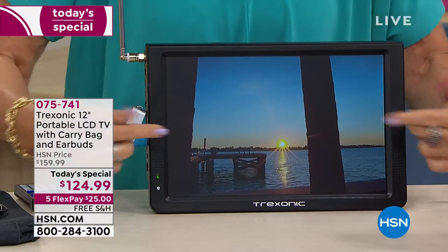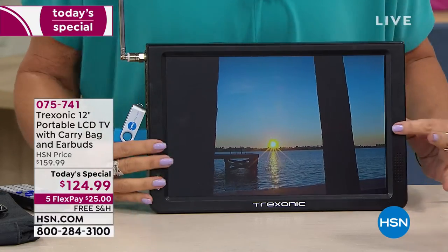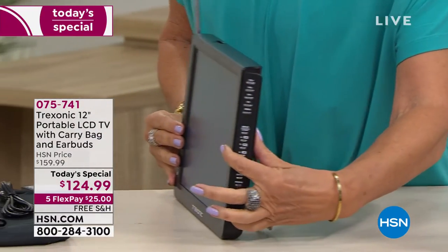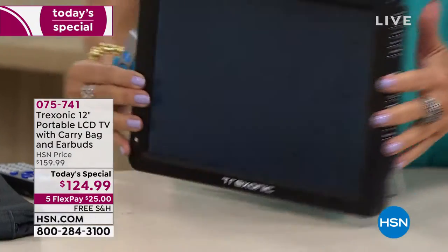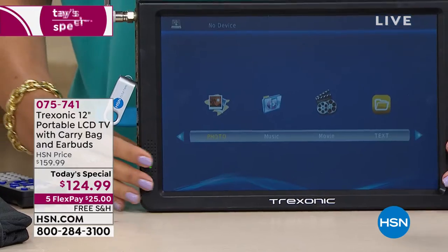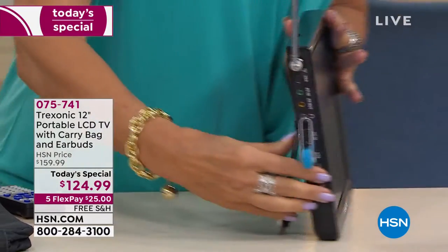Look at that picture. Look at that. Is that amazing? Look, I'm gonna turn it sideways so you can see. Look, it's on a kickstand. So you can collapse that if you want to. You can put it any way you want to. But here's the other great part about it. And I'm just gonna turn it over here.